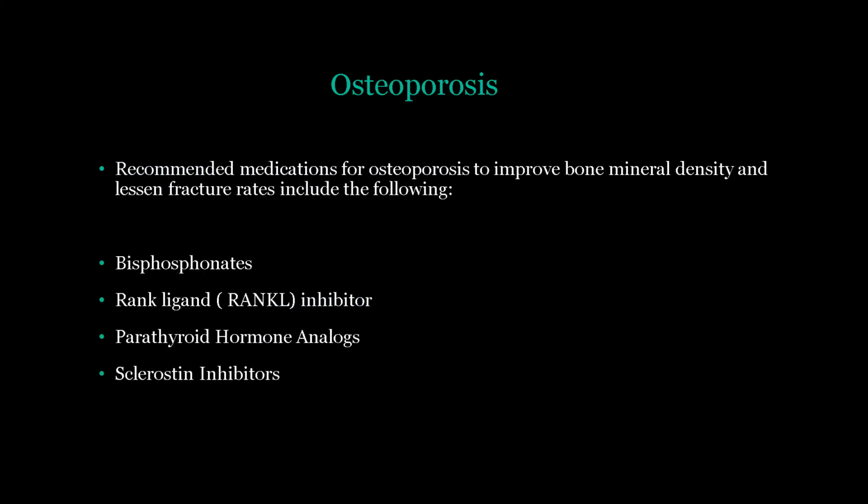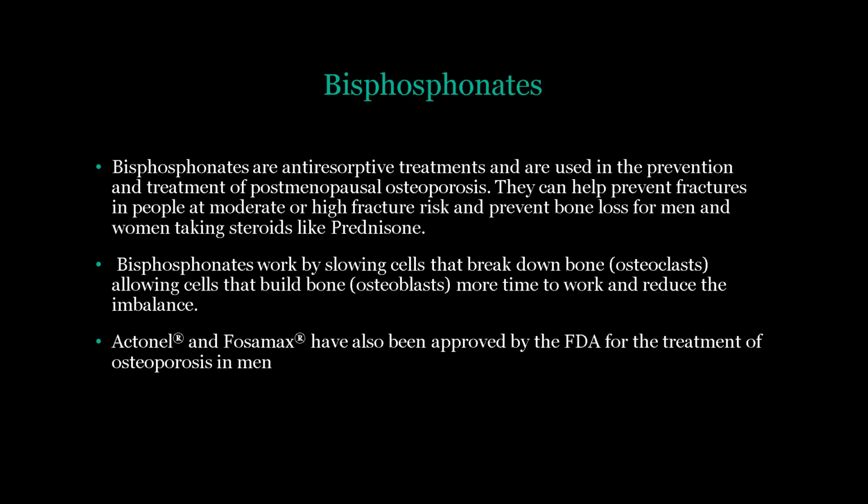Recommended medications for osteoporosis to improve bone mineral density and lessen fracture rates include the following: bisphosphonates, RANKL ligand inhibitor, parathyroid hormone analogs, and sclerostin inhibitor. Bisphosphonates are anti-resorptive treatments and are usually used in the prevention of postmenopausal osteoporosis. They can prevent fractures in patients at moderate or high fracture risk and prevent bone loss for men and women taking steroids like prednisone. They work by slowing the cells that break down the bone, allowing cells that build bone more time to work and reduce the imbalance.